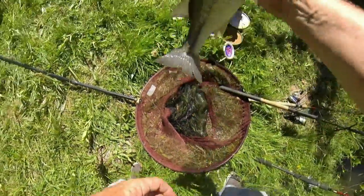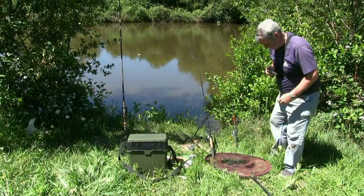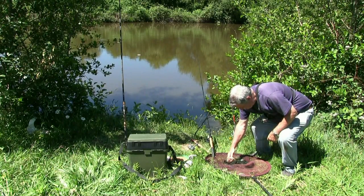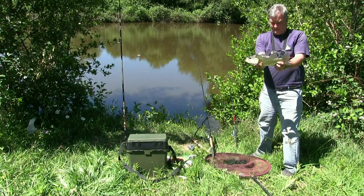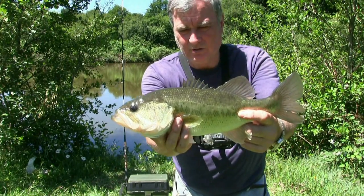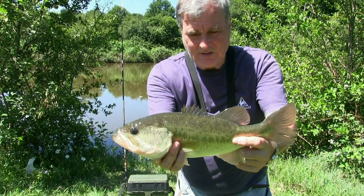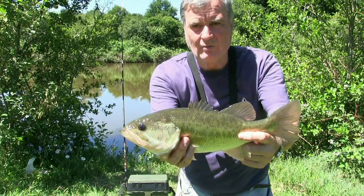Well, we'll just take the hook out of this one. A lovely little bass, look. It is a nice bass already, about 1.5 pounds, not a huge fish, but in nice condition. We'll put this one back in again. We'll want to catch these later again. Although I like to eat them, we want to keep the stock up in here for a while.